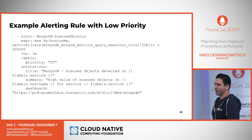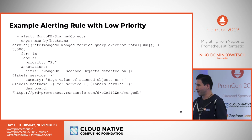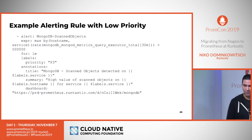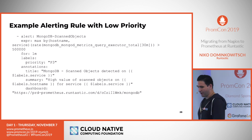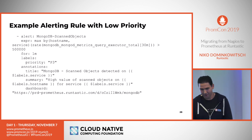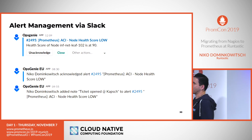This could be interesting for you as an infrastructure or database engineer, but it's not really relevant for on-call. You also see that we added a dashboard link to our Grafana instance. If you want to check that, this could also be interesting to see in a Slack message. And this is actually how a Slack message looks like.